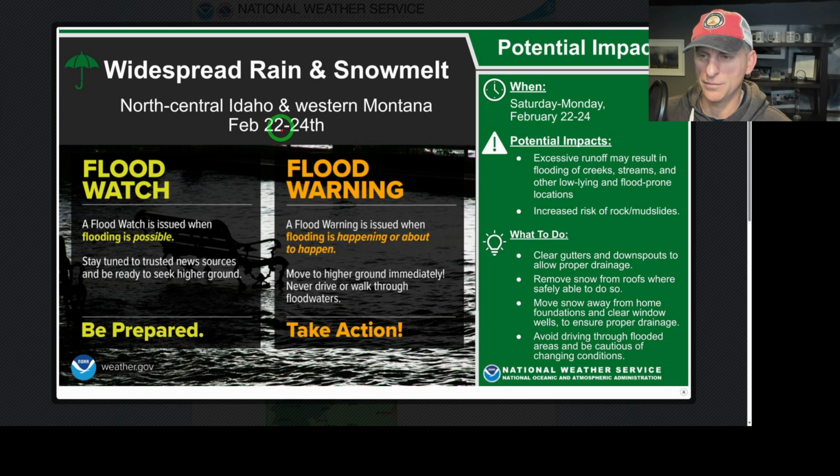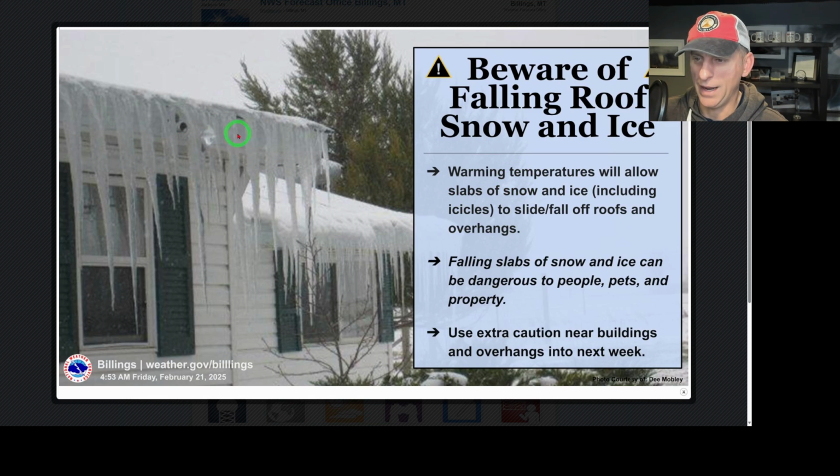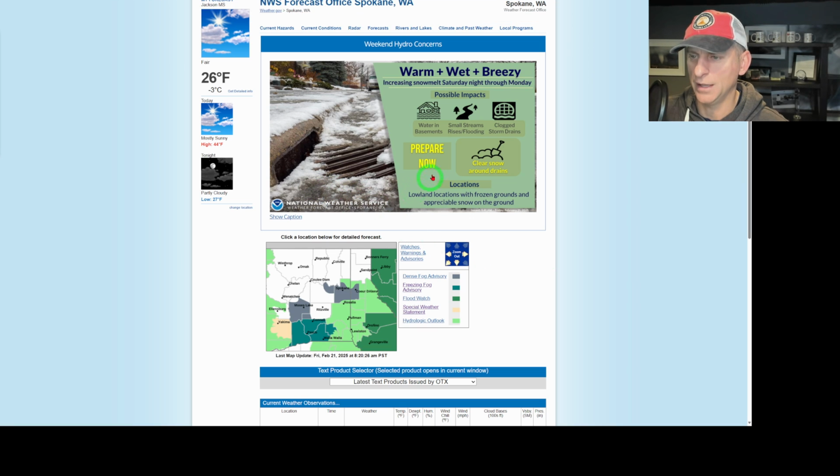Now, taking a look at some of the timeline, this is north central Idaho and western Montana, February 22nd through 24th. We got excessive runoff. We got frozen grounds out there. So some of this flooding could be impacting some unusual areas as well. And if you got snow and ice on top of your house, once this rain starts falling, things warm up and it starts to melt and go behind your siding, and you got to clear those drains, or you can get flooding in unusual locations here. So now is the time to prepare. And again, clear those drains.